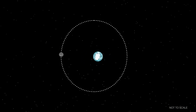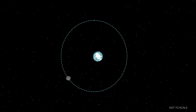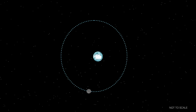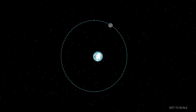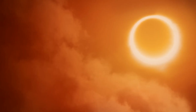It's because the moon's orbit around Earth isn't a perfect circle, but rather an ellipse, or slightly oval-shaped. This causes the moon to move closer to us and then farther away during its month-long orbit. When the moon is at its closest point, called perigee, it appears slightly larger in our sky. When it's farthest from us, at apogee, it appears a little smaller. But we don't see an annular eclipse every month.